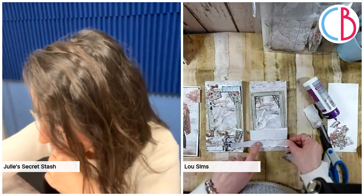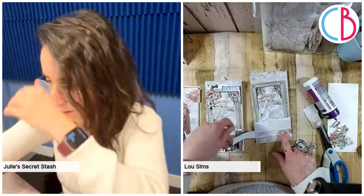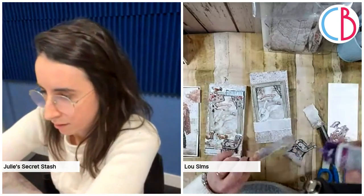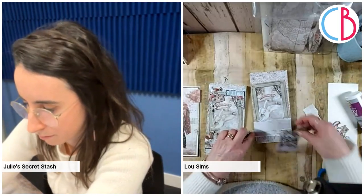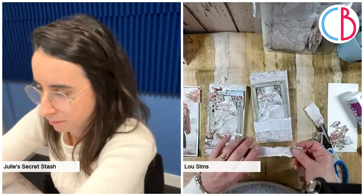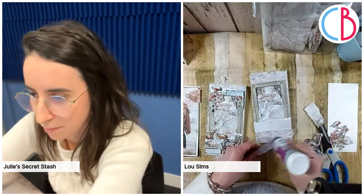I'm just going to put that underneath so I can create some different layers. Actually, I quite like the darker side. Let's have a look. Let's go the darker side. That's one of the benefits of double-sided papers.